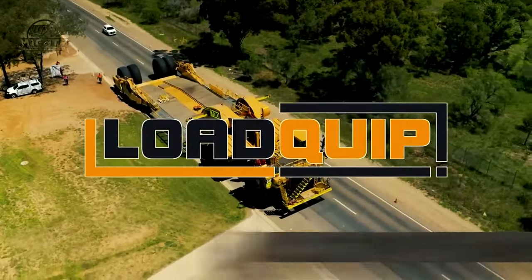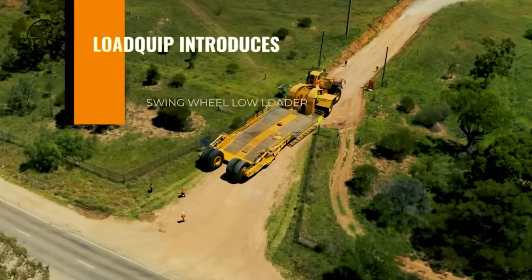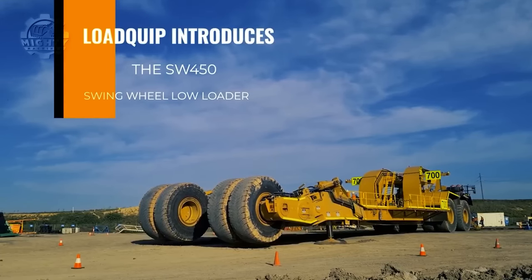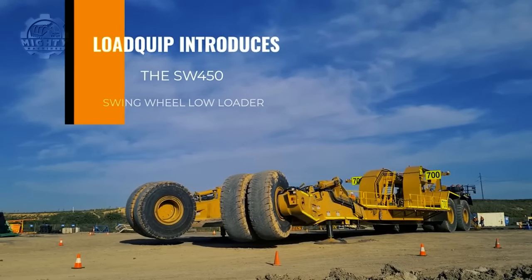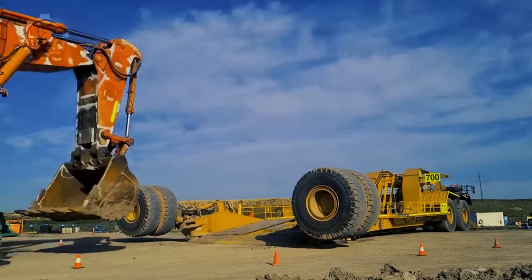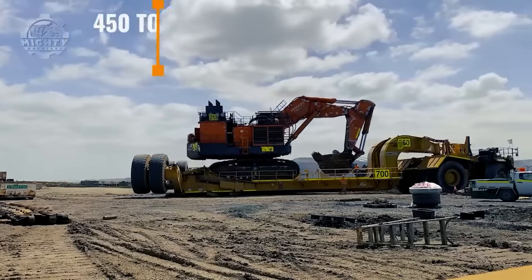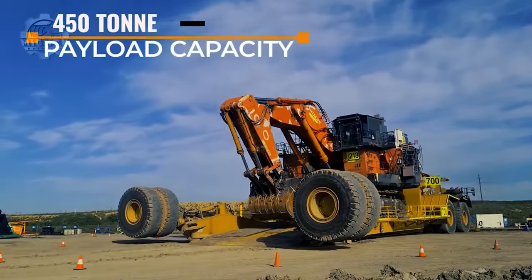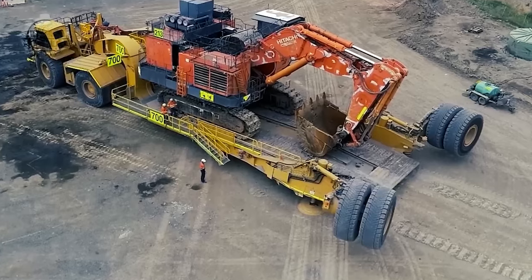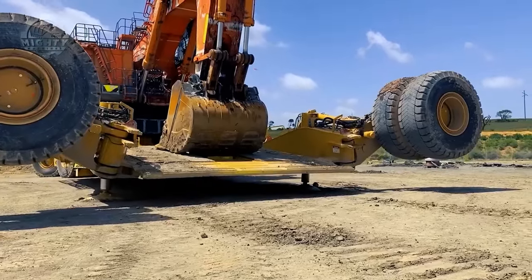Now, let's go to the lowbed Quip SW450, a type of low loader designed to reduce operating costs while increasing machine utilization on mine sites. Can you believe that? Thanks to its multiple brakes and innovative swing wheel technology, this low loader no longer has to deal with issues other heavy-duty transport trailers have to face. Now, operators no longer have to worry about equalization systems failing, tire scrape during turning, and not even variable retardation.